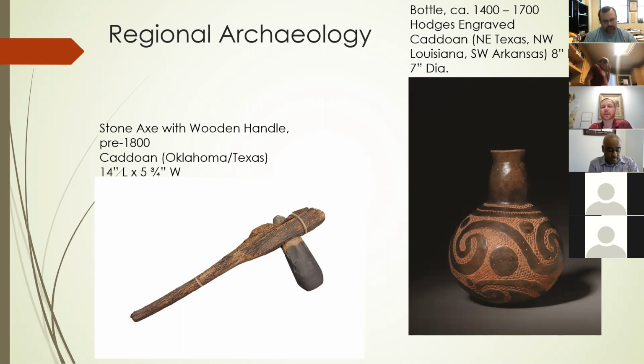The bottle that you see on the right-hand side of the screen is a great example of a Hodges and Graves style ceramic bottle made by the Caddoan peoples around 1400 to 1700 AD. The Hodges and Graves style of pottery was found primarily in Northeast Texas, Northwest Louisiana, Southwest Arkansas. And if you're familiar with Caddoan pottery, you realize the shape is very much classic Caddo. You see that gourd style bottle shape a lot.